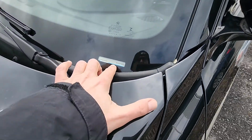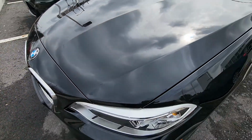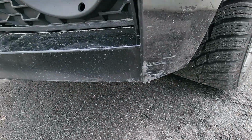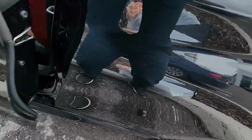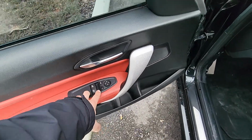I don't know why this is covered. It seems like it's a parking pass that seemed to cover the VIN. I did verify the VIN with the computer and with whatever's on the door jam. The car was manufactured in August 2016. It has the folding mirrors, as you can see.